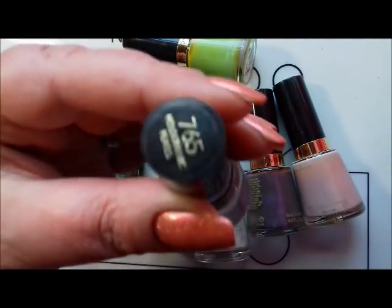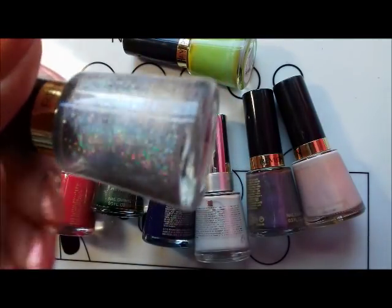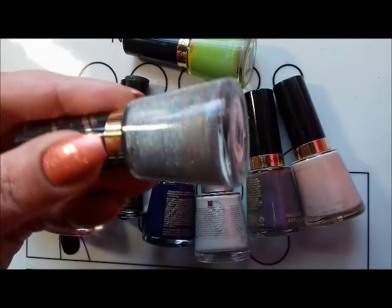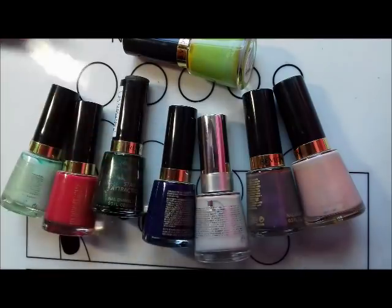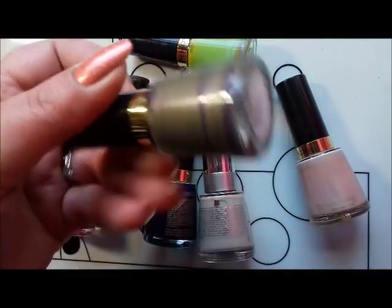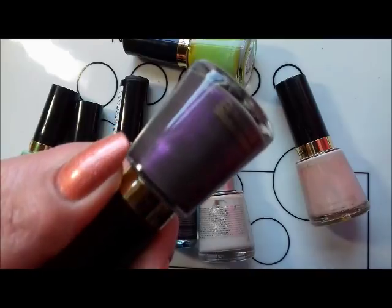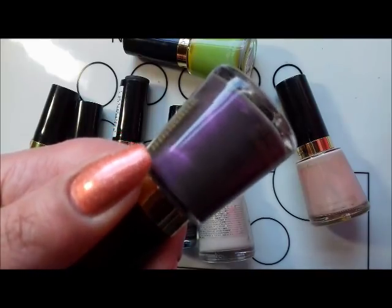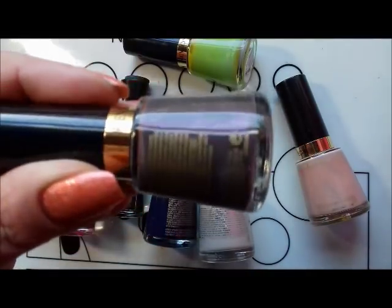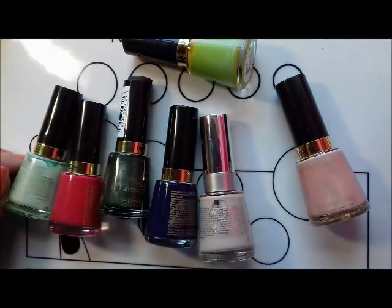I'll choose the ones I'm definitely not letting go of are Holographic Pearls. This was sent to me by Debbie, and it's a really beautiful opaque scattered holographic glitter, so I'm keeping this. I'm also going to keep Naughty just because it's so unusual. It's a kind of greyed out purple with a violet shimmer in there, pinky violet shimmer, and that's Naughty. I'm keeping that one.